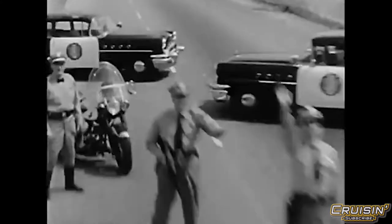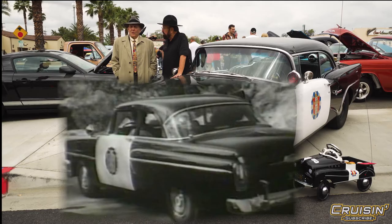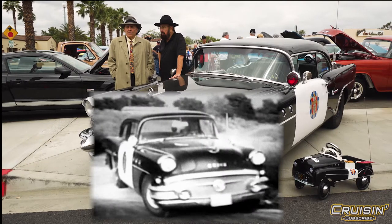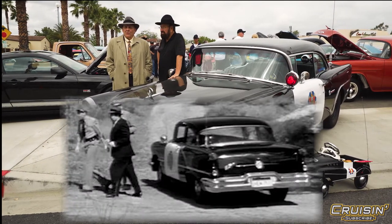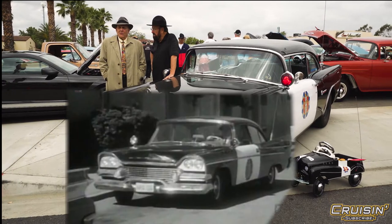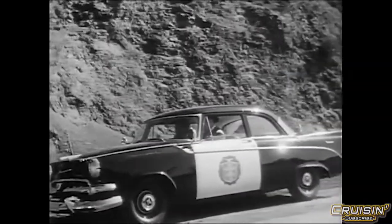And he used not only these cars, these Buick Centuries from 1955, but he used other cars, right? '55 Mercury, '55 Oldsmobile, '56 Buick, '56 Oldsmobile, '57 Mercury, '58 Dodge Coronet, '59 Dodge Coronet. There were several others too.